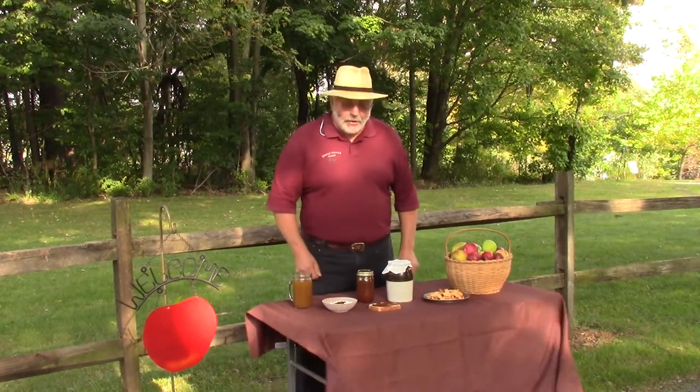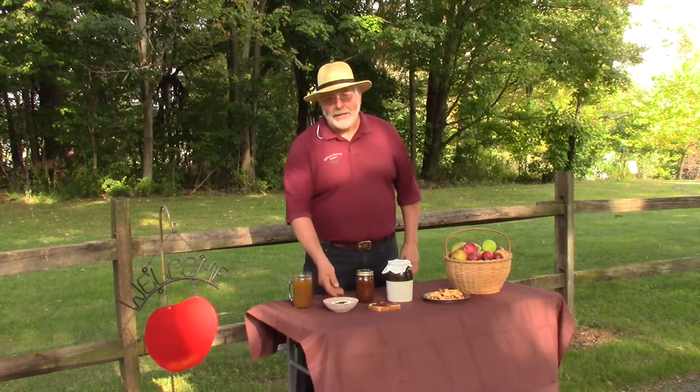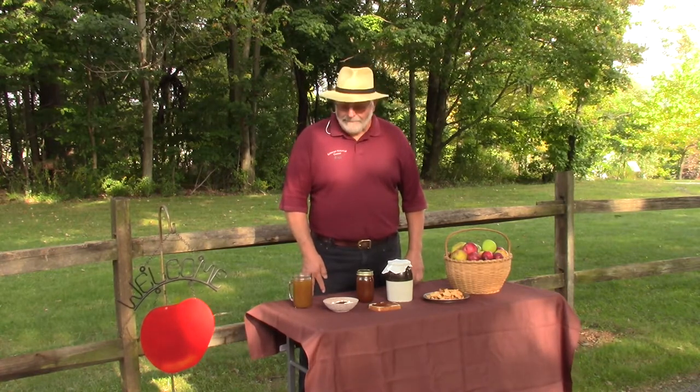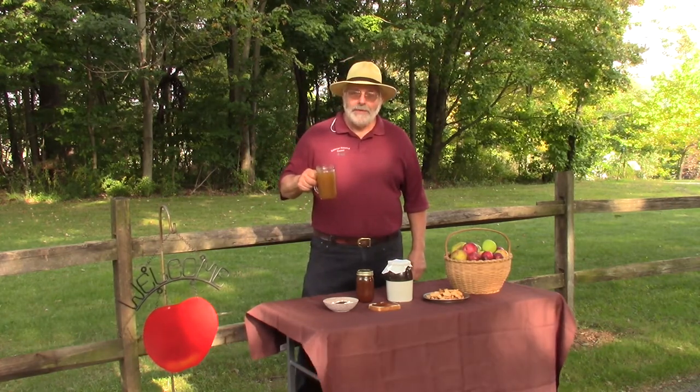Apple butter would be eaten on bread, or it could be put on cottage cheese, or as the Pennsylvania Germans around here call it, Schmierkäse. Schmierkäse and apple butter is a favorite treat. And for the rest of the time, we're going to talk about making a good quality cider and how it's made.